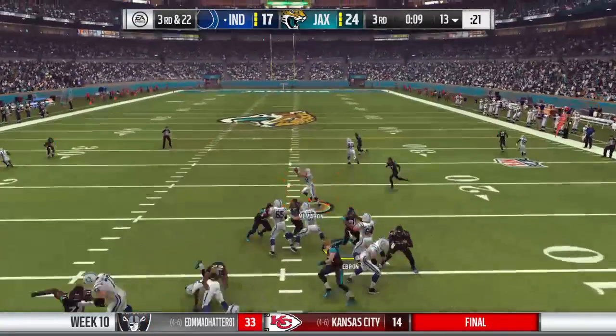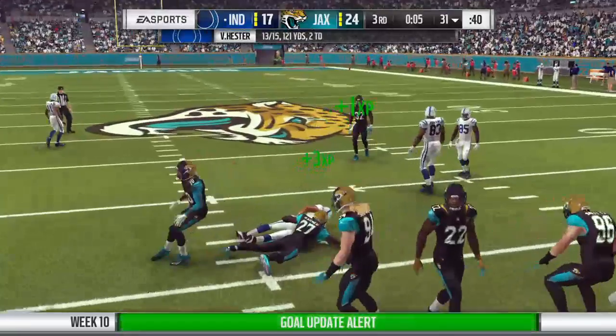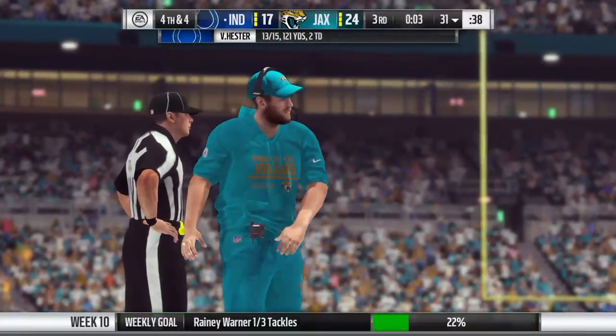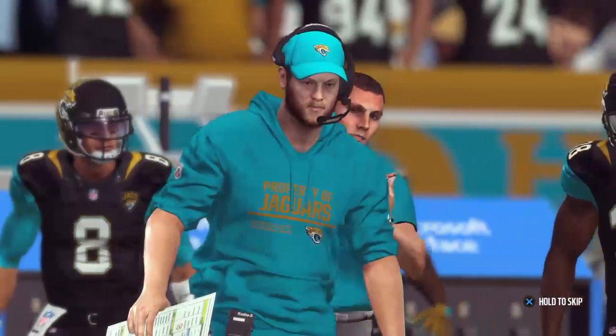Out of the gun now on third down. Firing quickly here, and that's complete. And they'll take him down at the 31-yard line. It'll be a gain of 18 on the play, and that'll bring up fourth down.